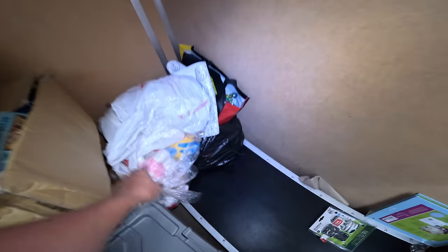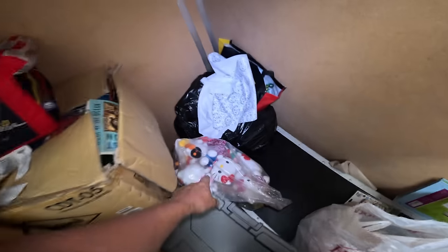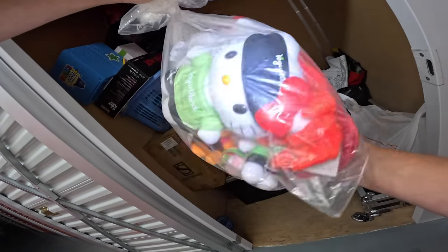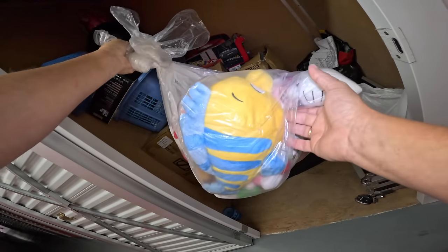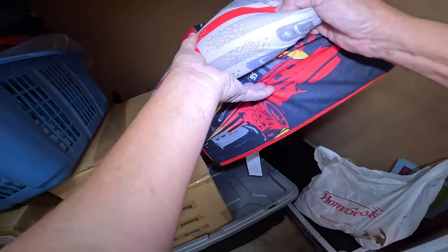I wonder if there's a guitar or something like that in there. Okay, that's heavy, whatever's in here. A little bit heavier. And look at this. Bunch of plush, but it's mostly Hello Kitty. Yeah, that's cool. Yogurtland. Bunch of Hello Kitty Sanrio stuff. Oh, there's a little Sebastian and whatever. I forget that. Finding Nemo fish. So that could be some Disney stuff too. There's a Cars. A little couch for a kid.